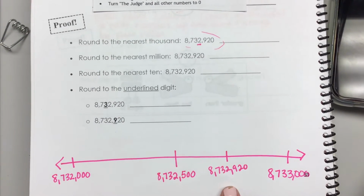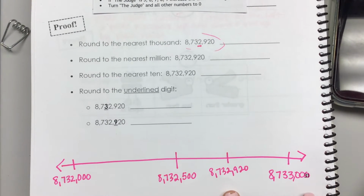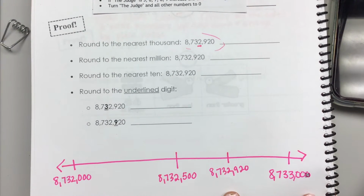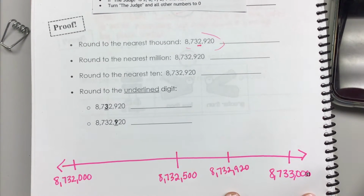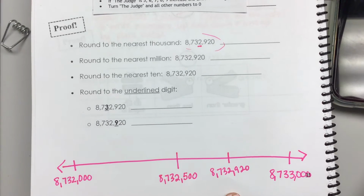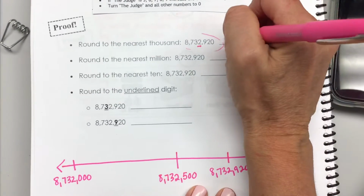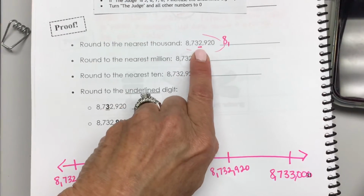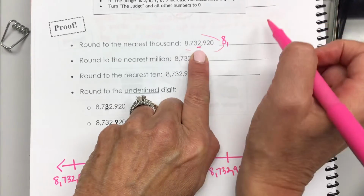So is this number closer to 8,732,000 or closer to 8,733,000? Colin? 8,732,000. Right, and that's what they're asking you to determine. They want to know, if you're rounding to the nearest 1,000, is it closest to the 2,000 or the 3,000?